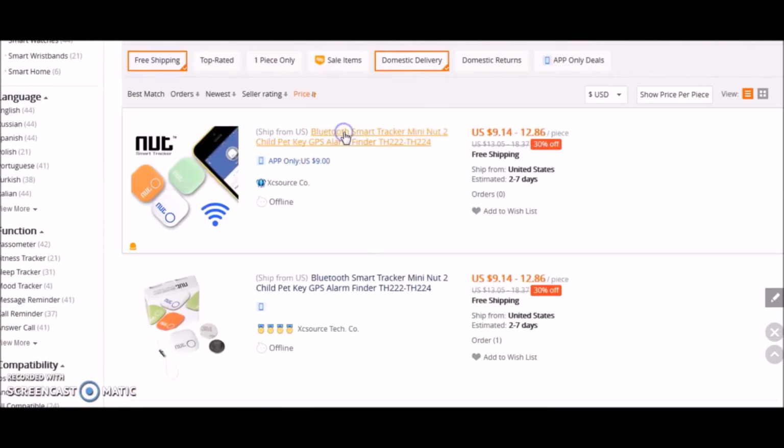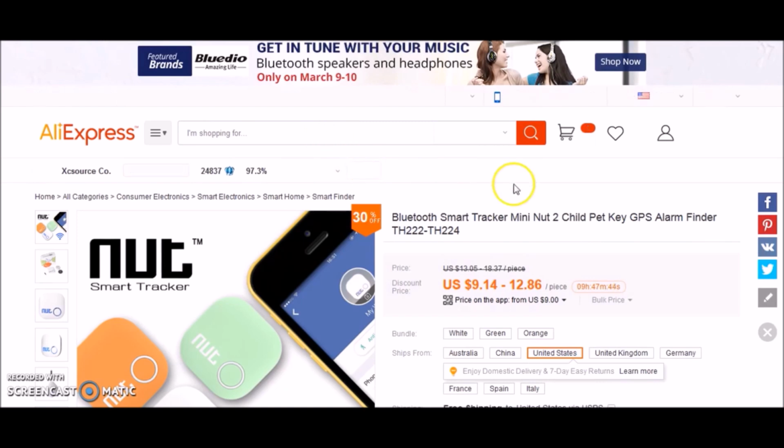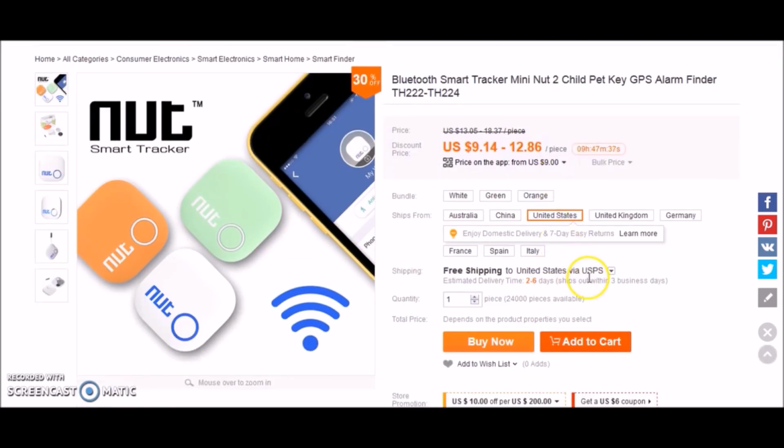One more thing we're going to do. Let's click into this product and see how quickly the shipping time is so we know how quickly your buyer would get this. So estimated delivery time 7 days. Free shipping to U.S. via USPS. That's good to see. No China Post. It's going to ship out within 3 days of you ordering.